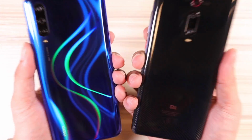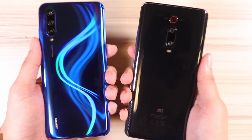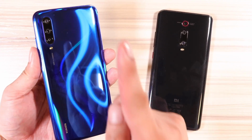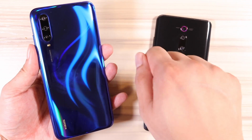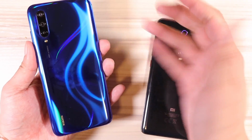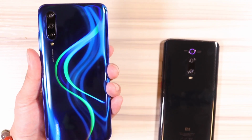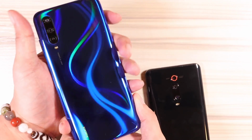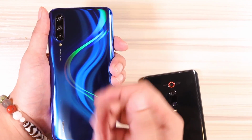Alright, here we go. Starting off with the design. Both these phones are very much alike. Both have Gorilla Glass backs, Gorilla Glass 5 of course, so both are equally very durable. But as you've noticed, the Xiaomi CC9 looks a lot more flashy because of that rainbow aurora-like 3D back design. Now that's a mouthful.